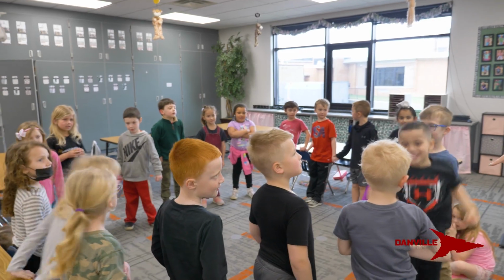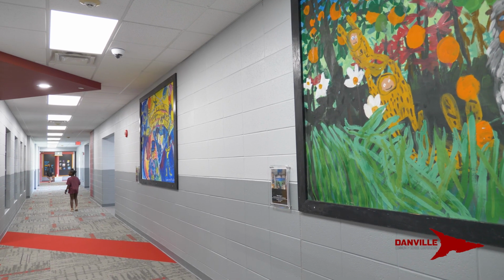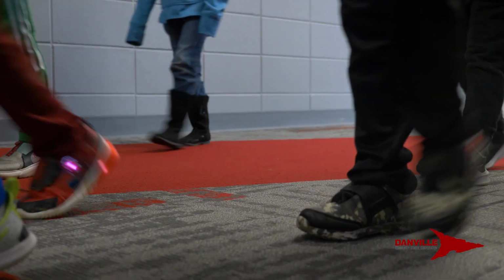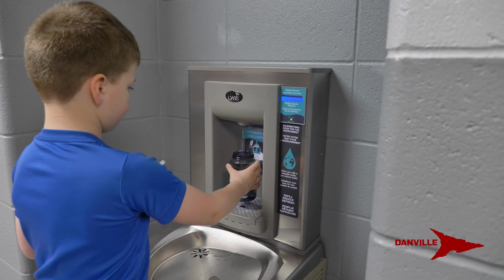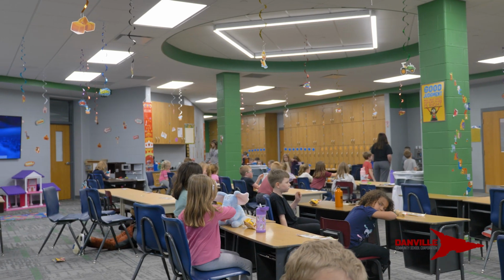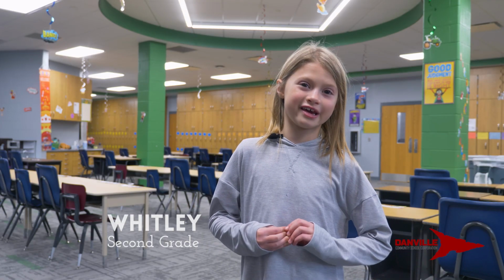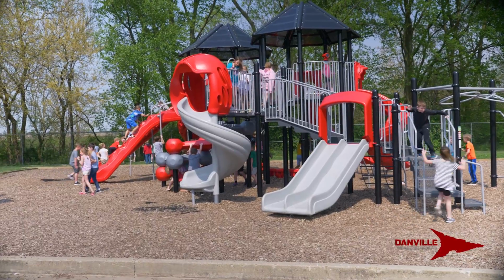I think it's really helpful having a lot more room in this school. It's fun having more colors in the school, like the carpet having different colors and the walls. It just felt like the school was a lot bigger and a little more updated. I like the pace room, and I also like where my mom is because there's a sensory room there I can play in. And I also like how the playground is. I love it.